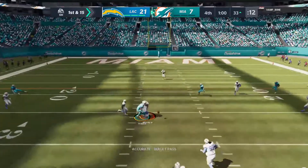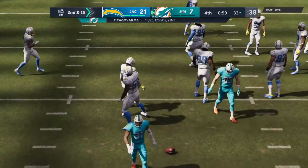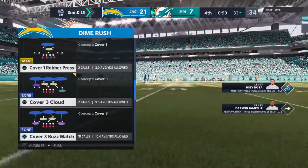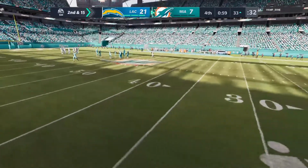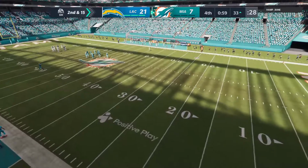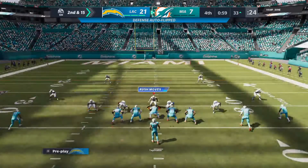Tua to throw again. And that's going to be incomplete. Too tough to hold on to that one. It's 2nd down. As his old brain remembers, when I see 5 wide receivers on the field as a defender, I know the ball's coming out hot. They expected it and got there and popped it free. 2nd and 15.